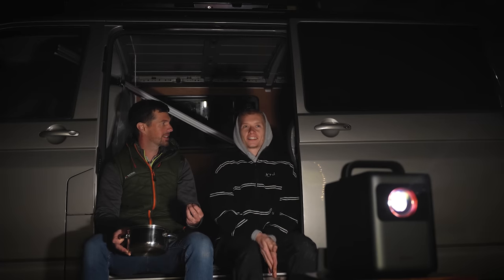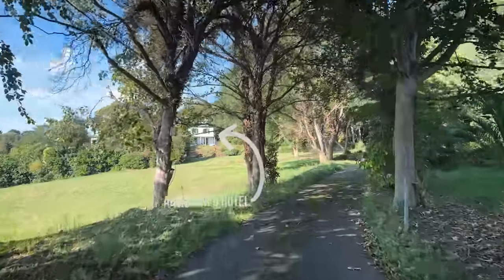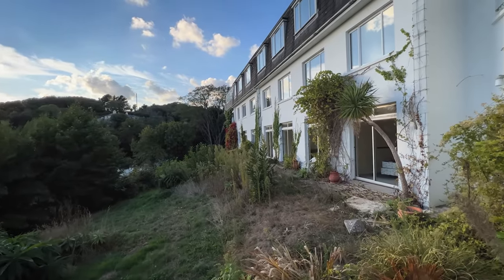It's more luggable than portable, but it's actually brilliant if you want to take it into, say, your garden and watch a movie with your friends, or take it on a camping trip, or, I don't know, go and host a secret cinema in an abandoned hotel, if that's what you're into. It's a bona fide haunted house. A haunted house hotel. And we're gonna set up a cinema inside.